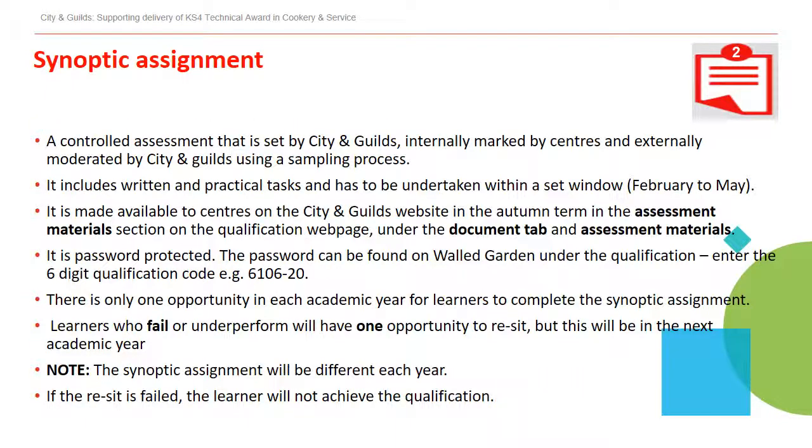Let's look in a little bit more detail at the synoptic assignment now. So the synoptic assignment is a controlled assessment that's set by City and Guilds, and as I said before, you will internally mark it and then we will moderate it using a sampling process. It's released to you in September to allow you to plan your delivery of teaching for the academic year. Although you cannot start to deliver the synoptic until the window, which starts in February, you may choose to deliver later on in the academic year.